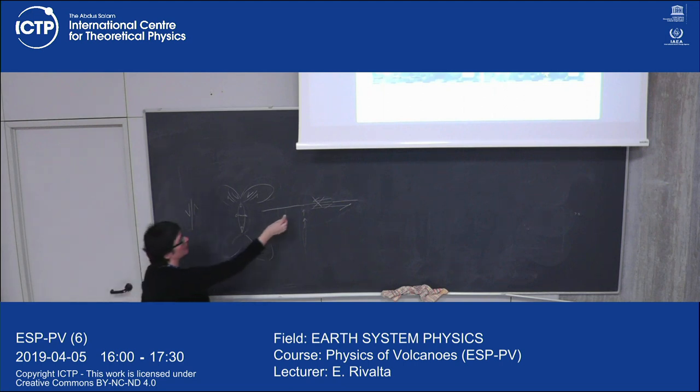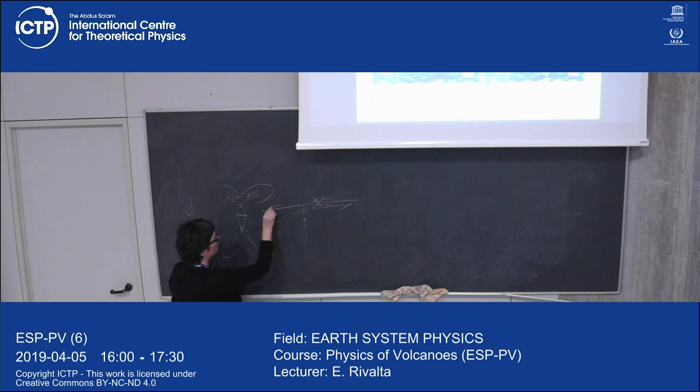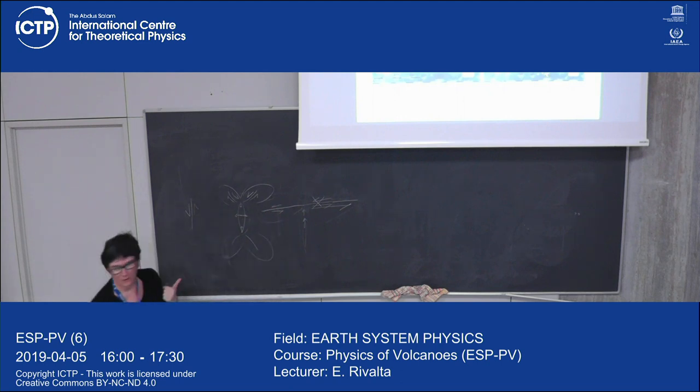And what will happen here? Also here the fault wanted to slip in this direction, because it is dragged from the right. Yeah. What will happen here? Will there be an earthquake or what will there be? There will be an earthquake, but the magma will tend to flow this way, maybe. Other options? Yeah, it's a weird situation, huh?